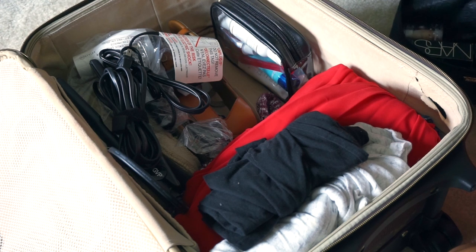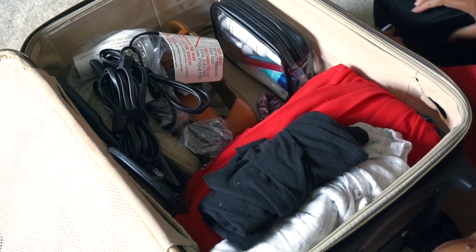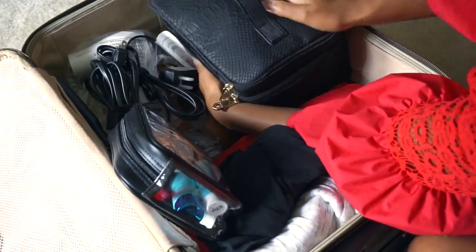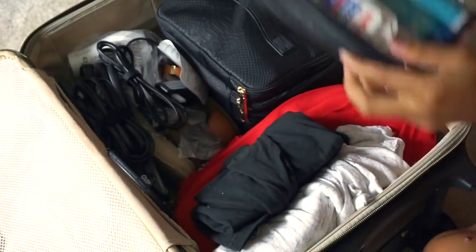And then I begin putting everything else in there on top. Things that won't be breakable, things that I can fit in the space allowed. So again, I'm putting everything that I possibly can into this carry-on bag. Now I probably could fit all of this in here if I really want to squish it all in, but this is where the book bag comes into play.